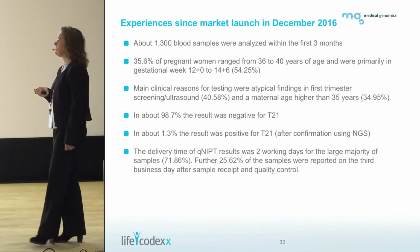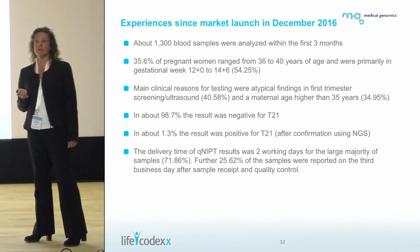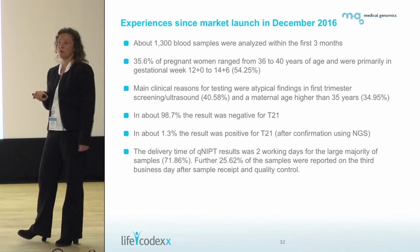Yeah, and more than 98% of the women who decided for qNIPT could be relieved due to a negative trisomy 21 result.